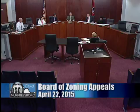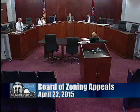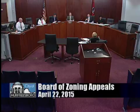Consider the parking space part. Mr. Chairman, I'll make a motion to approve the parking variance, subject to the conditions. Second. All right. I have a motion and a second. Any further discussion? If not, all in favor say aye. Aye. Aye. Any opposed? All right, Ms. Smith, that application has been approved.